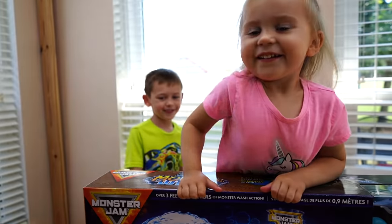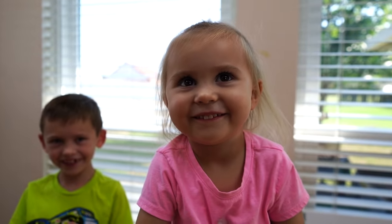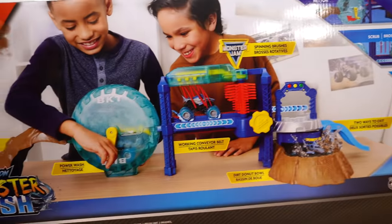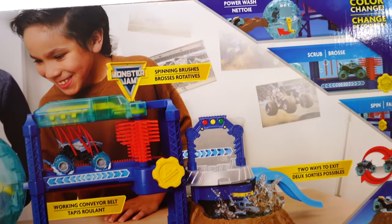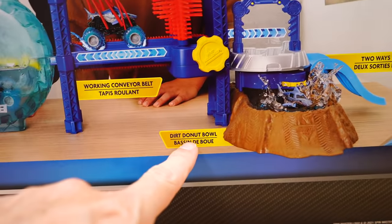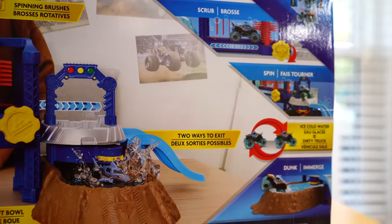What do y'all say we open this thing up? She just got the Megalodon. You gonna be a good girl? Alright, let's turn it around and see what's on the back. It has a working conveyor belt. Emily, do you see that? Spinning brushes. Oh, what does that say, Evan? Dirt's Donut Bowl. Oh, we like donuts. I want to eat it.